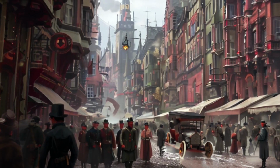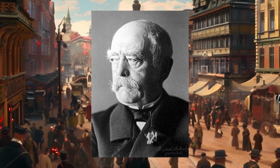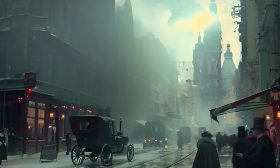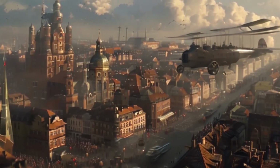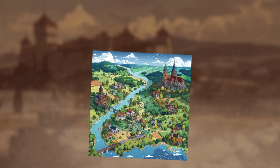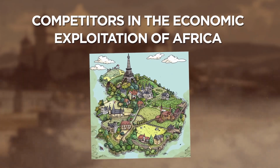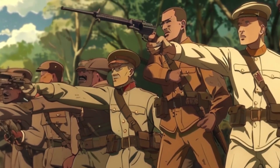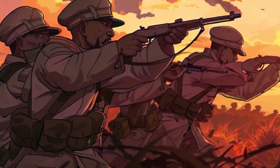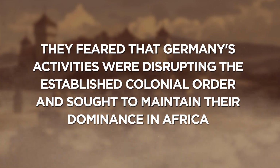Germany emerged as an independent nation in 1871 through the unification led by Otto von Bismarck. Previously divided into numerous states, Germany quickly became wealthy through industrialization and expanded its influence by acquiring colonies in Africa. But Great Britain, Germany, and France were competitors in the economic exploitation of Africa. Therefore, Germany's actions in Africa raised concerns for Britain and France, prompting them to put aside their differences in the region to safeguard their interests. They feared that Germany's activities were disrupting the established colonial order and sought to maintain their dominance in Africa.